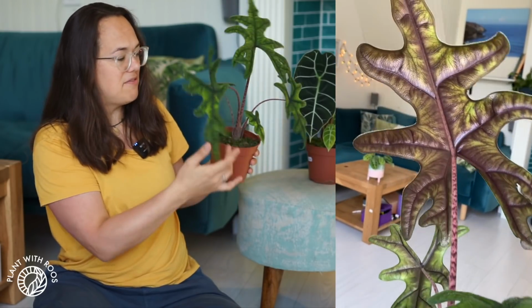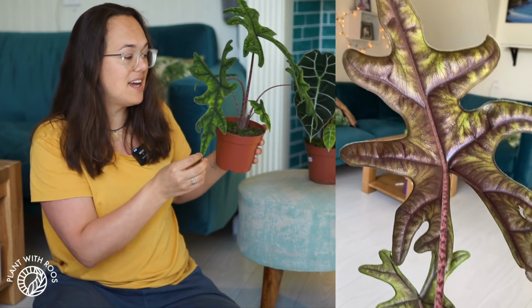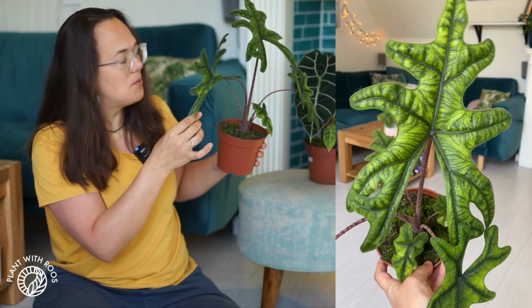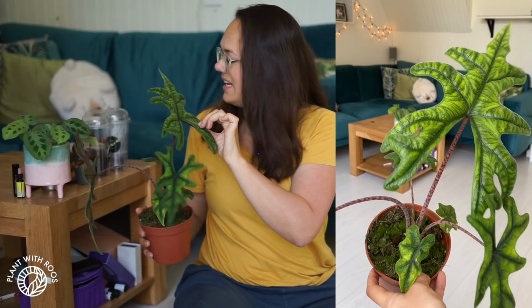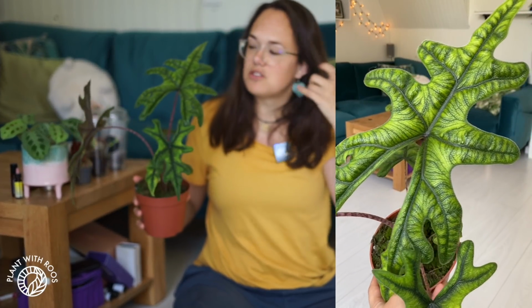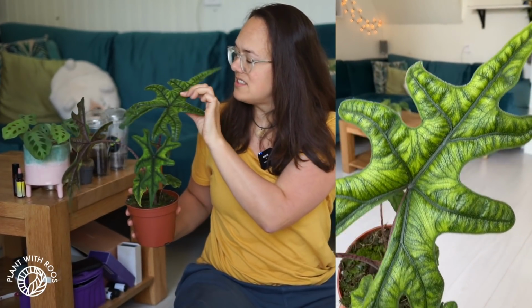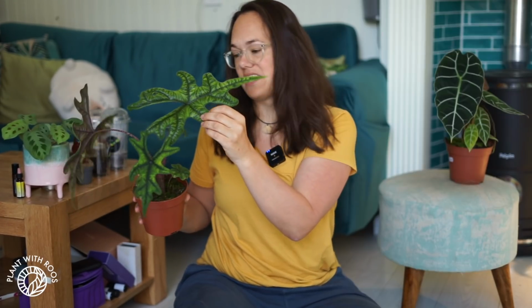I can't believe I have this yet. I haven't really looked at it yet because yesterday when I got home, I was super tired and I had to sleep and stuff. And now I can admire it properly. I wanted to wait and show you guys as I was looking at them for the first time as well. It's incredible. It's kind of like one of those prehistoric looking plants like the Hoya clemensiorum. It reminds me of that with the veins and the colors. It looks like a dinosaur basically. So I'm really happy with this one.